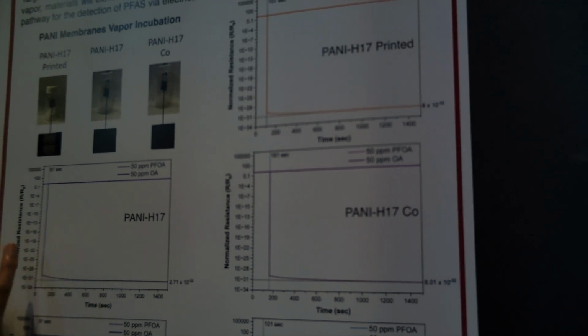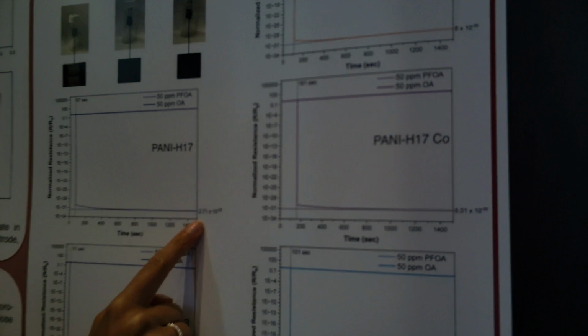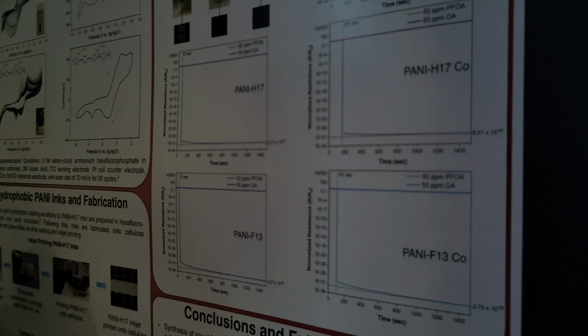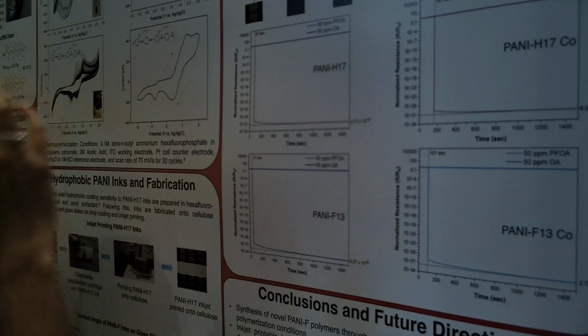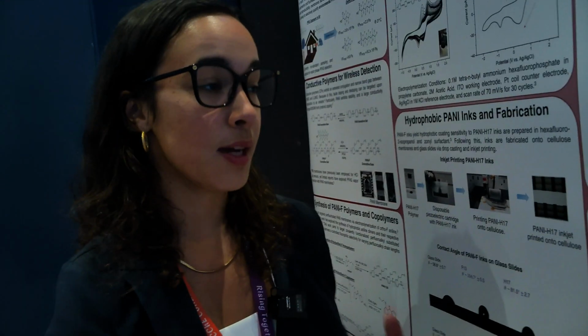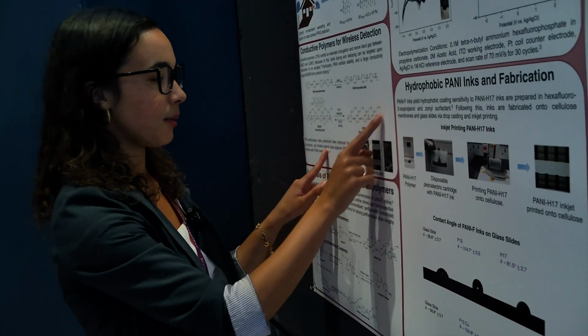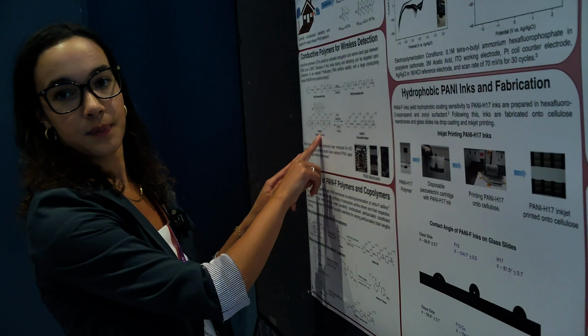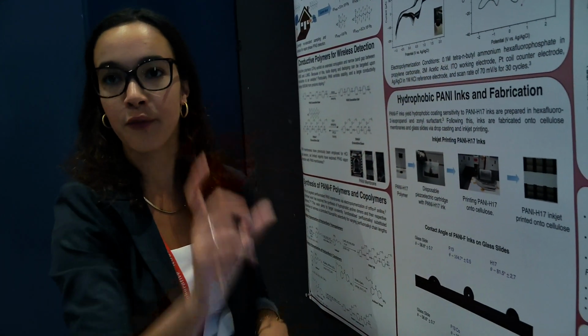So in the case of the PFOA, for each one of our samples, we observe a decrease in resistance. In the case of the octanoic acid, we don't observe a conductivity change at all, so it just stays consistent. And so this suggests that in the case of the PFOA, we are actually seeing an increase in conductivity, or a decrease in resistance. So we're going from this emeraldine base of the polymer to an emeraldine salt, which is more conductive, and as such we see a lower resistance, because those are inversely related.